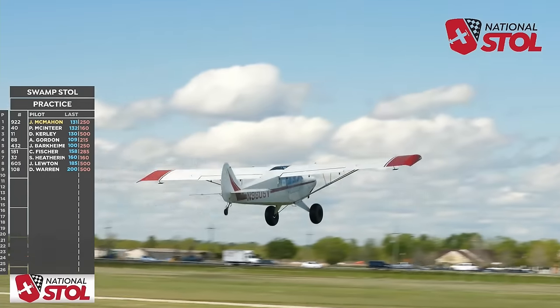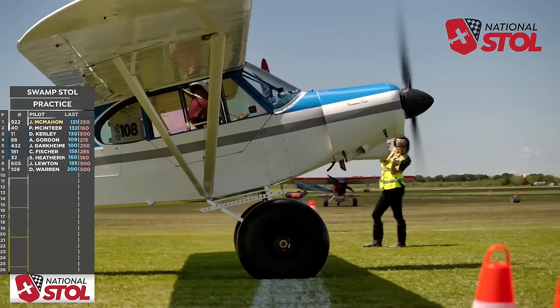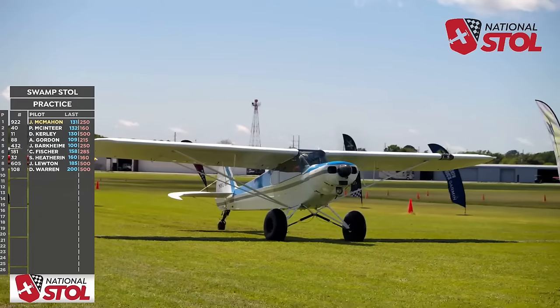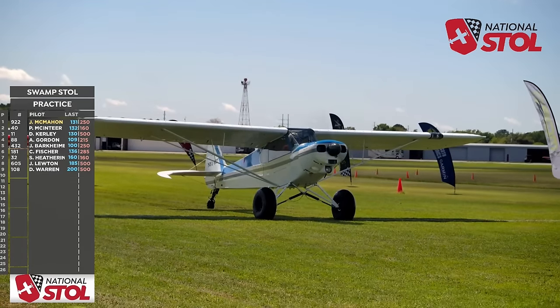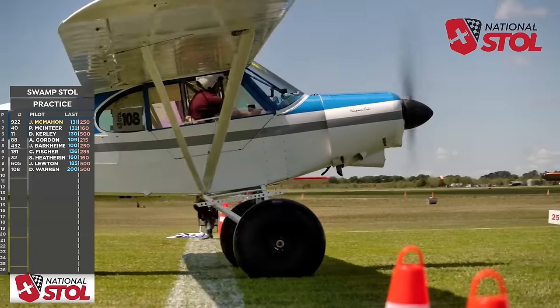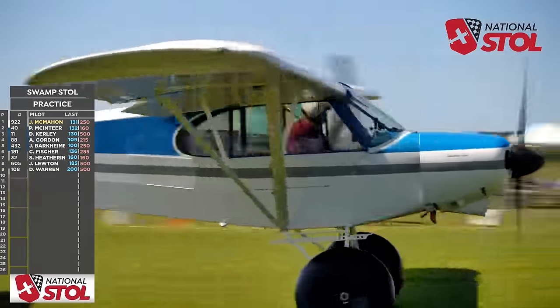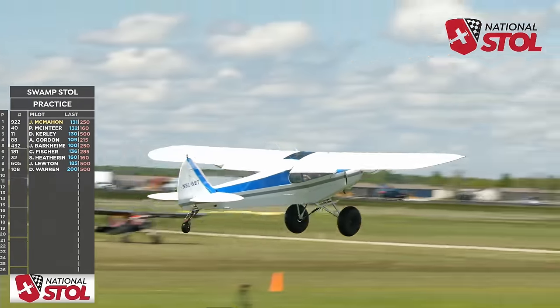That's John Luton from Belgrade, Montana. First run in practice, 685 feet combined, putting him just ahead of David Warren at 700. Sheldon at 660, and Christian Fisher with a really presentable 443. Trying to improve on that 700-foot score, David Warren on the roll in the PA-18.